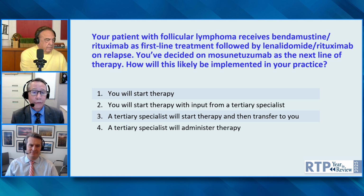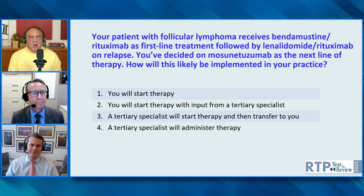I certainly would hope that the time was now, but to be honest, I would predict that the answer might be number 3 here, partnering up with a tertiary specialist to start the ramp up and get the tolerability worked out, because subsequent doses would be well tolerated, and then the patient would be transferred back to a community practice. But if I was to cast my mind 6 to 12 months down the road, that may be different. I think there'll be more and more familiarity with this treatment and more people likely to manage it in their practice. Brian, any thoughts?